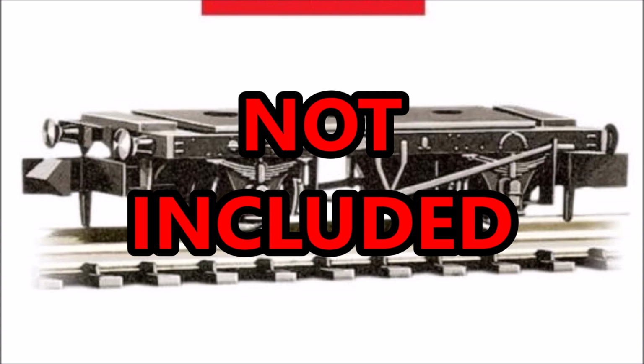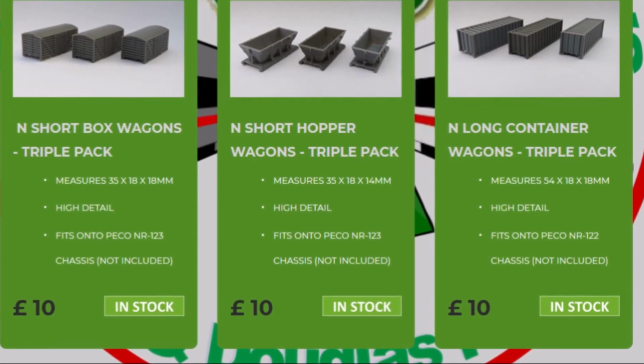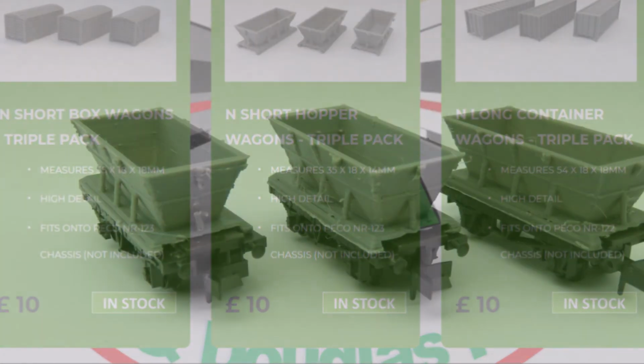I must point out the chassis are not included in these kits. You do need to go and buy those chassis yourself. At the moment, the price is £10 for the triple pack, which makes them quite cheap. As I say, I don't know if these will be of interest to people.